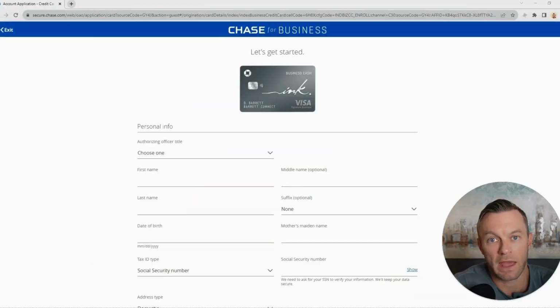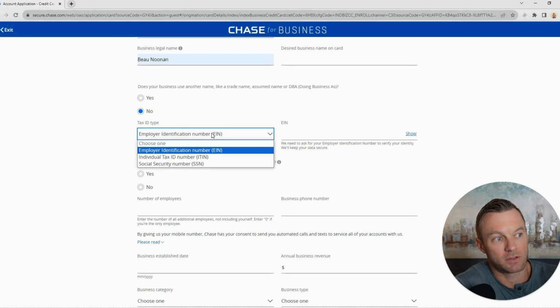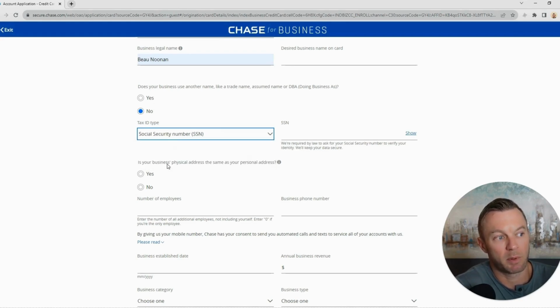So I'm now here on the application page. I'm going to be entering my personal information and my social security number. So I'm going to enter that information and we'll see what happens from there. Okay, so I've already entered my personal information. This is the next tab down where I can put more of my business related information, and you can either choose your employer identification number, or for this case, I'm going to be applying with my social security number. So I wanted you to see that on the application process. I'm going to continue to fill out this information and we'll see where the results take me.